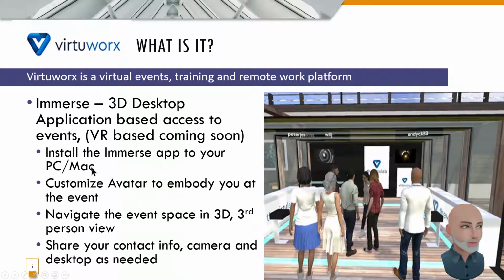So you can install this. It runs on PC and Mac. You can customize an avatar to embody you at the event, and you can navigate the entire event space in 3D in a third-person view. And if you had ever been a gamer or played a game with a 3D isometric view of your character, you'll be very familiar navigating the virtual worlds.